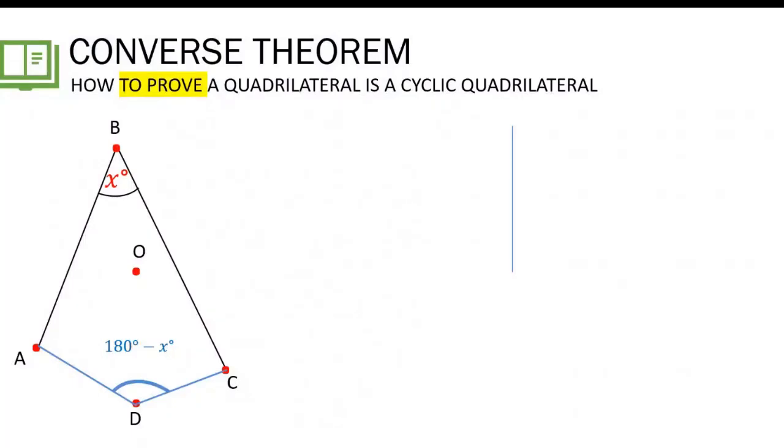Well, I'm going to give you a quad. There's a quad on the screen. We have angle B at the top, which is X. We have angle D at the bottom, which is 180 minus X. I don't know what X is, but I can see that if I add those two together, I am going to get 180 degrees. Okay, which means that A, B, C, D could be a cyclic quad, which means I could draw a circle around those four points.